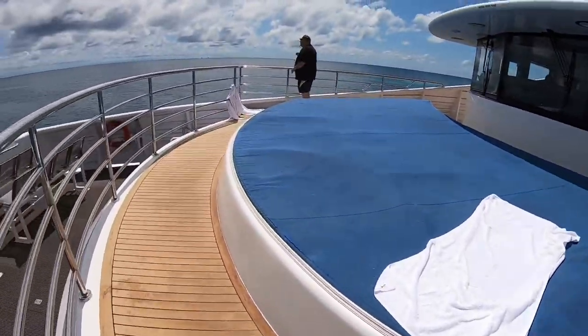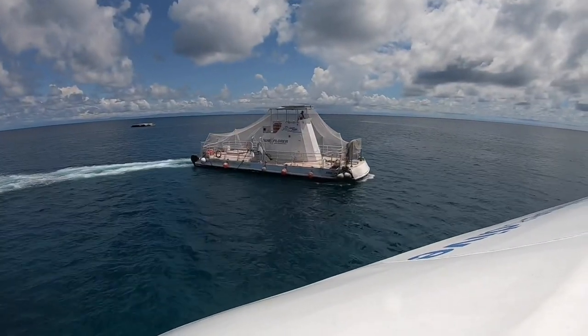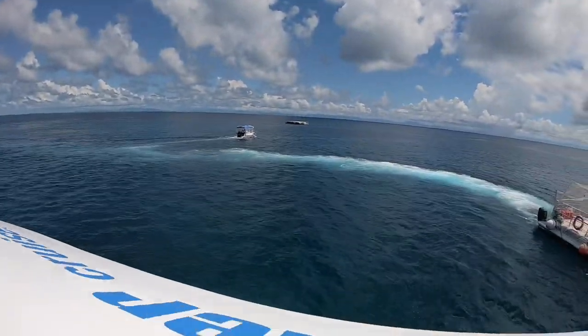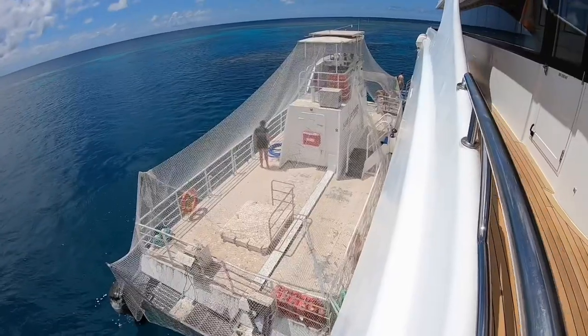By 1 o'clock, you reach the second reef, Hastings Reef. At this reef, you can opt for a semi-submersible tour. It's $20 for an adult and $10 for a child. It starts at 1:30 p.m. This needed to be booked once you get on board.